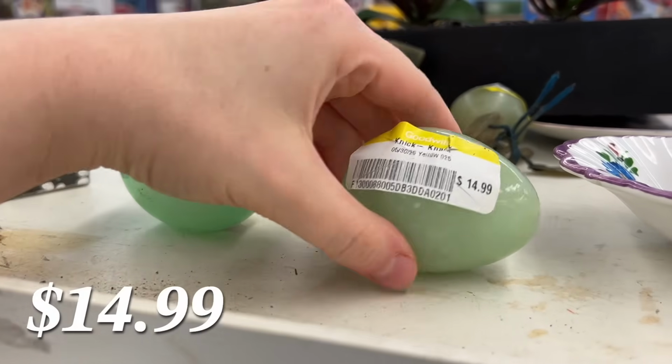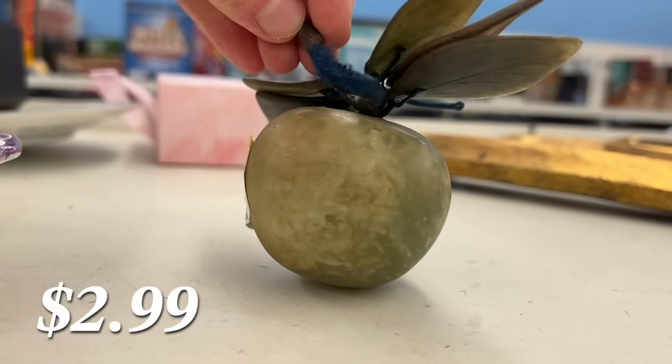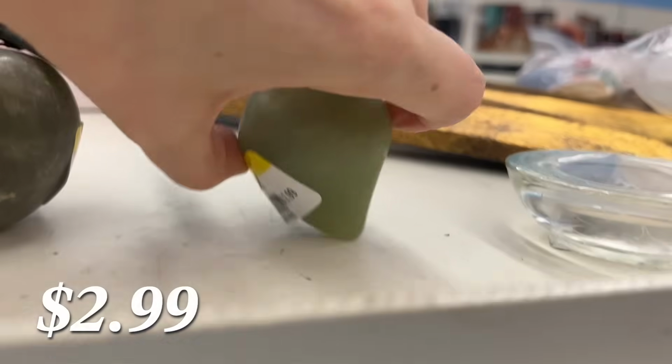I think these eggs were jadeite. I imagine they looked them up and that's why they were $15 each. But these were also jadeite according to the eBay listings that I saw, and they were only $2.99 each.